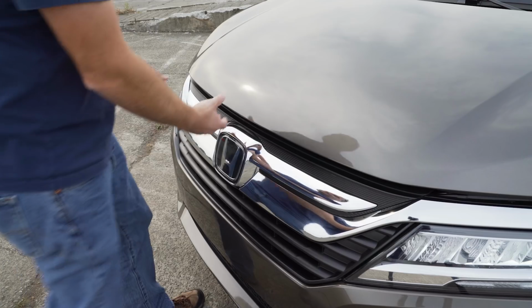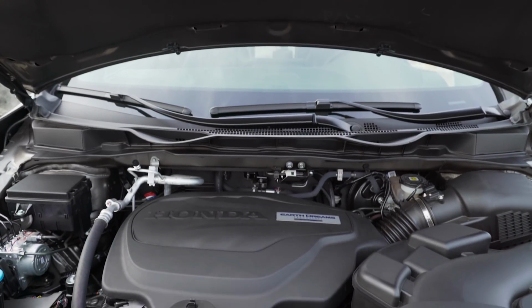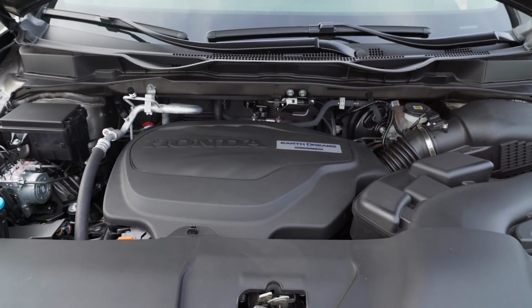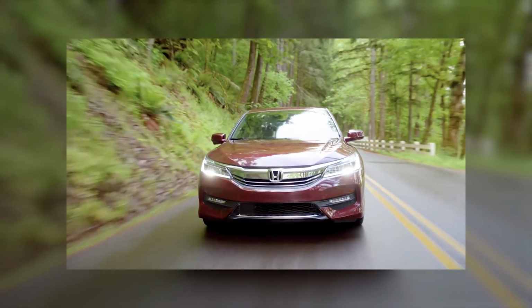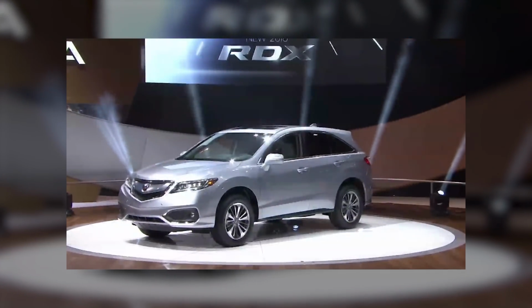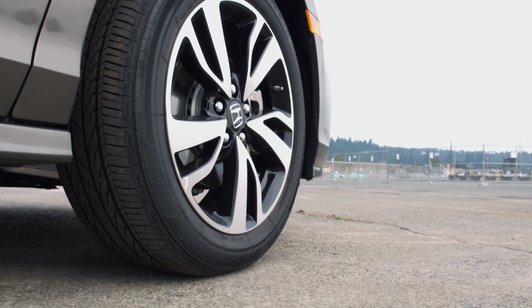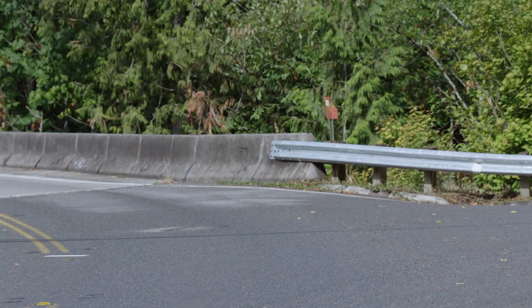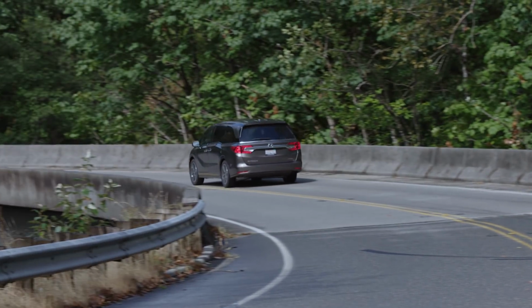Let's start with power. The Odyssey isn't a slouch. Honda has installed the latest version of its venerable 3.6-liter V6. They've put this engine into almost everything, from the Accord sedan to the Acura RDX, to this. In the iteration we have here, it adds direct injection and has more power, 280 horsepower to be exact, which is 32 more than last year's model.